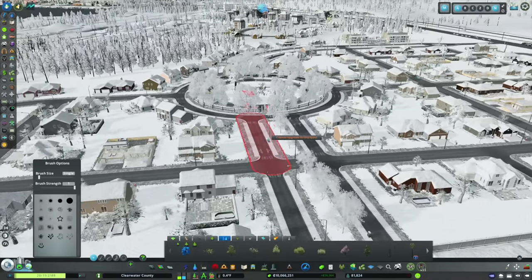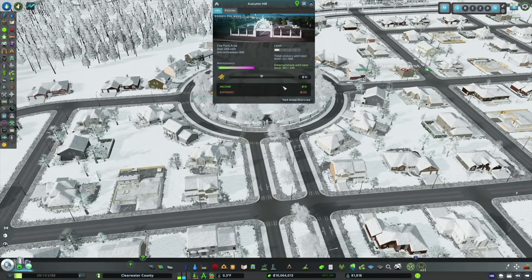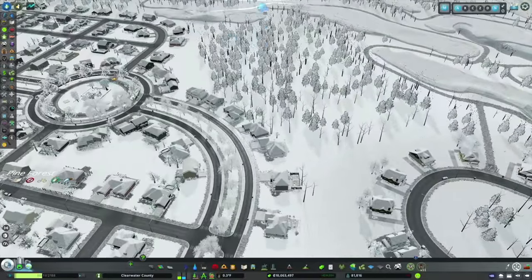Yeah, I like that a lot. That's good. We need to make sure that this park is free too. The goal of this wasn't to make a ton of money. And yeah, this neighborhood at this point is looking pretty good. It could use more trees. I think that would be the number one thing that we could add through here.